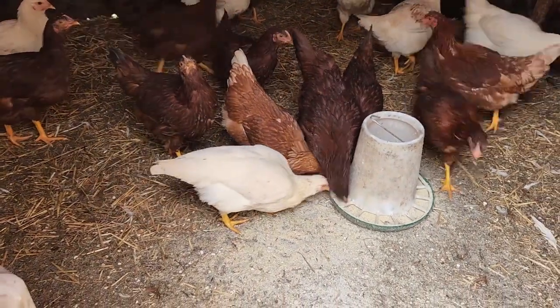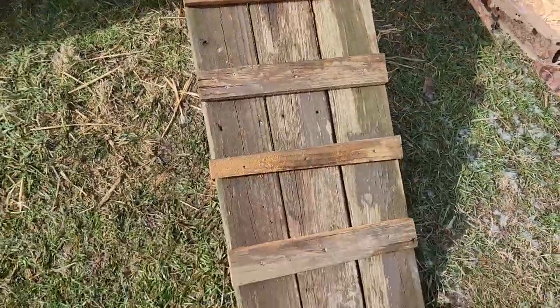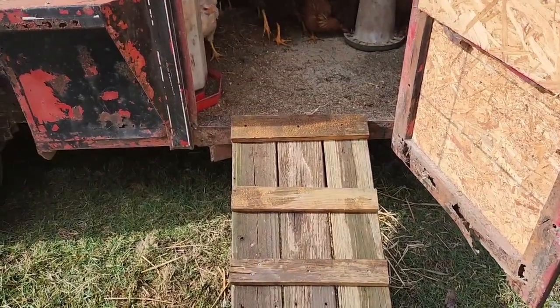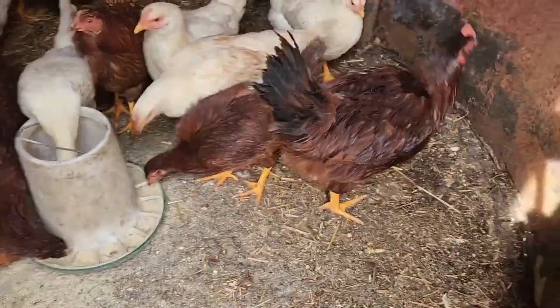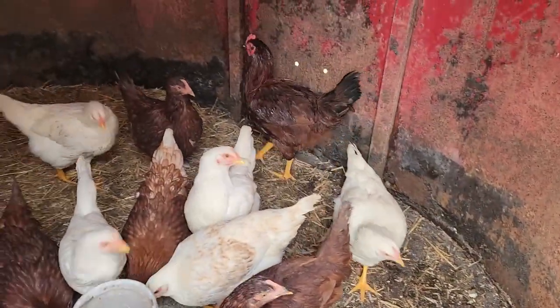What do you girls think? You think you can get up and down that? Simple? Didn't cost me anything but a few screws. No, you can't do it right now. And that's a rooster. They're supposed to be all hens, but I'm pretty sure you're a roo. They snuck you in there on me.